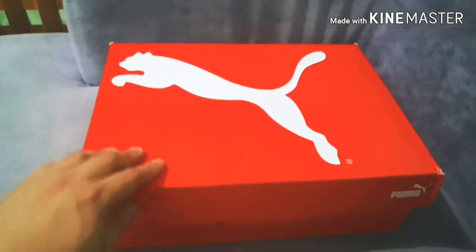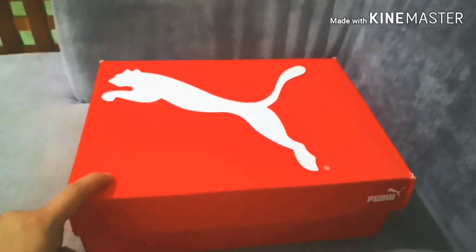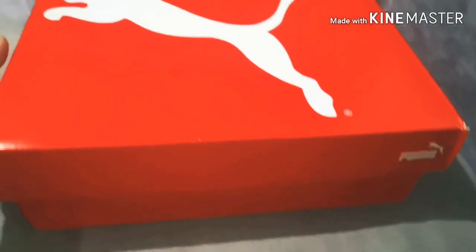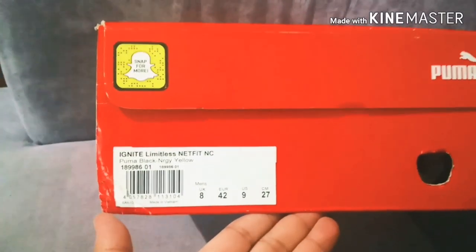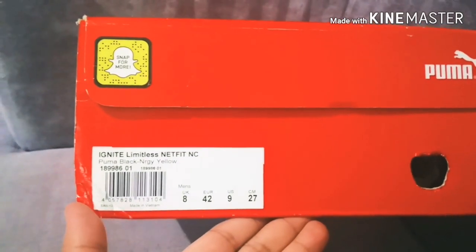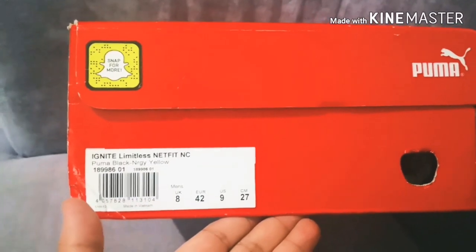Let's start unboxing the shoe in 3, 2, 1. So today, this is something new that we'll do, wherein we unbox a shoe. As you can see, it's a PUMA shoe right there. And based on the name of the shoe itself, it's the Ignite Limitless NETFIT NC PUMA Black Energy Yellow.